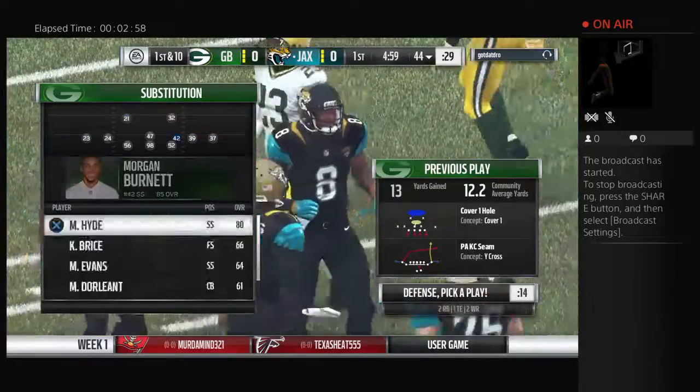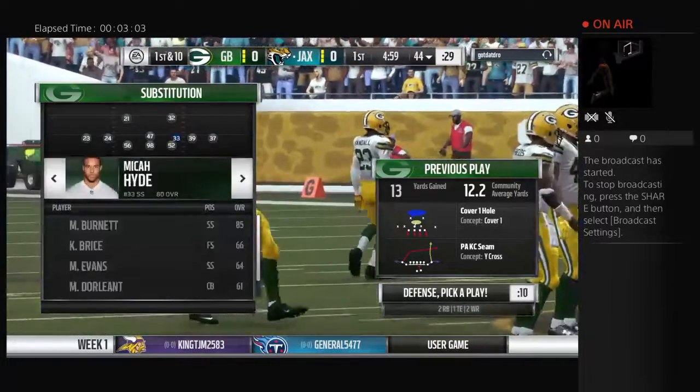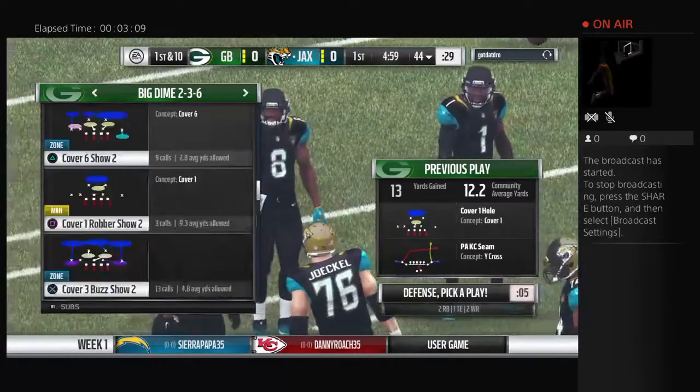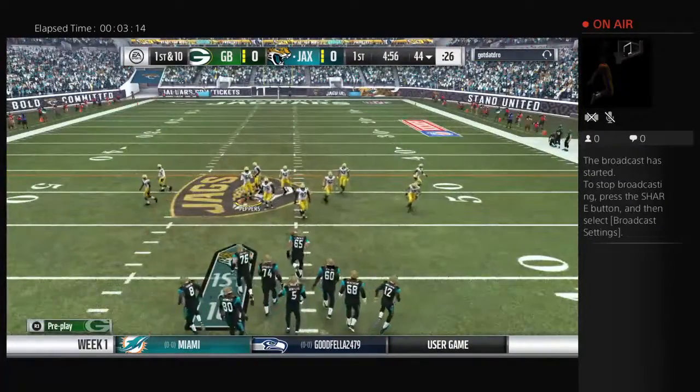3rd time's a charm, right? 2 incompletions. Had to have it on 3rd, and they got it. Yeah, they stuck with it, weren't daunted at all, and picked it up. First down and 10 now for the offensive group.